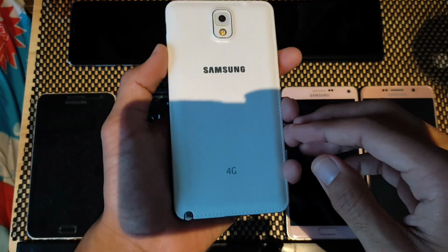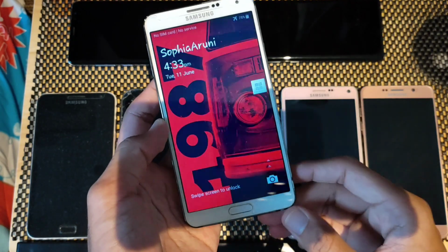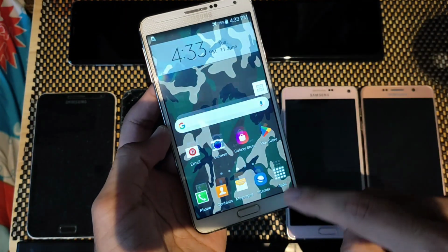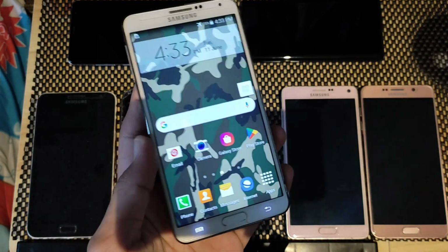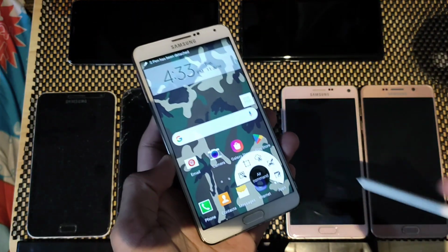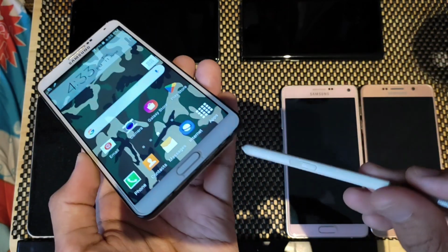A Samsung Galaxy Note 3 LTE version, white color, fully working without any problem at all. No scratch on screen, no crack, perfectly. Very smooth. Very clean for the condition. The S Pen, still good condition, without any problem, fully working, very comfortable. Wow, look at that.